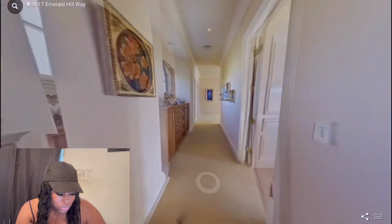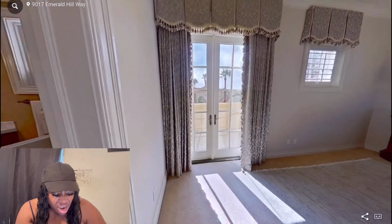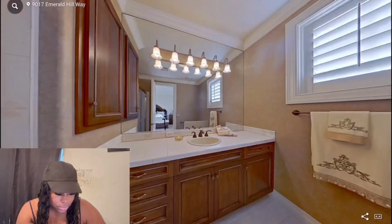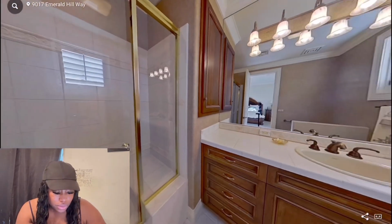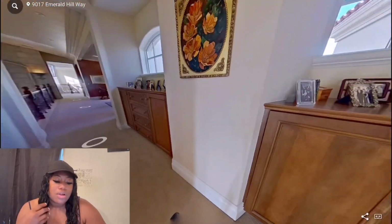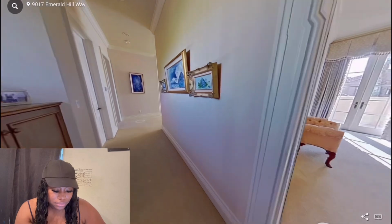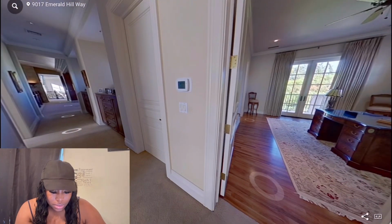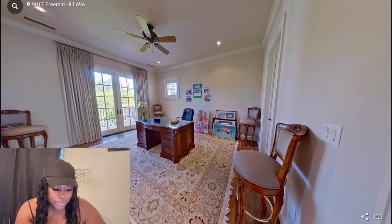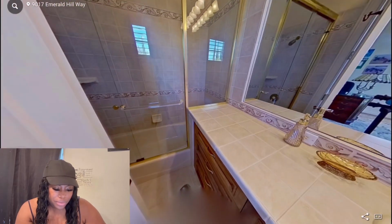Okay, they have drawers down the hall. This room has a balcony too, and then there goes the toilet, and is there a shower? It looks like it's a tub too. Okay, I love that because I really want to be able to have a bathroom for the babies. My babies ain't about to take a shower. So this right here is another room they made into an office. This is gorgeous. I love the ceiling fan. I love the hardwood floors. Bathroom as well.